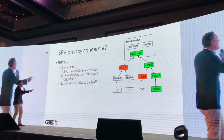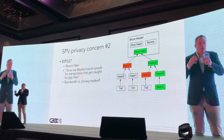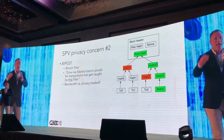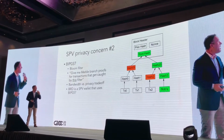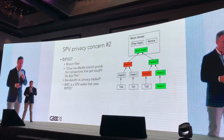You can already see that there's this bandwidth versus privacy trade-off emerging. So we've increased Bob's privacy, but we required him to download more information from the nodes. We've increased his bandwidth costs. Okay, so Breadwallet is an example of an SPV wallet that uses BIP37.